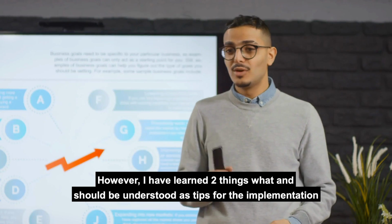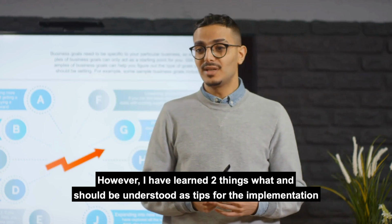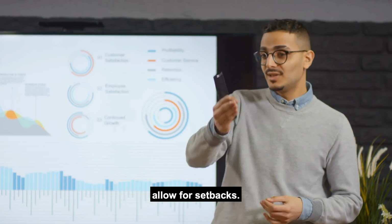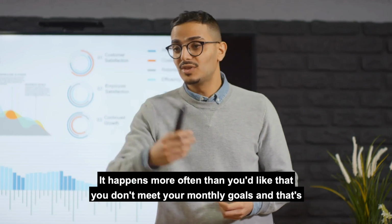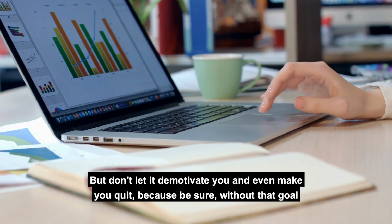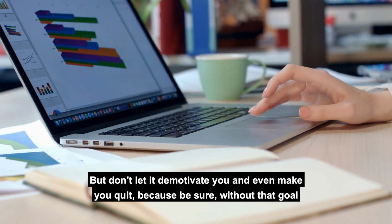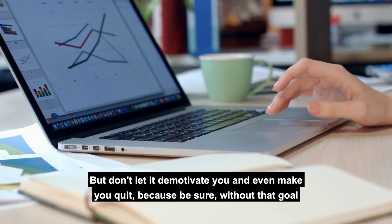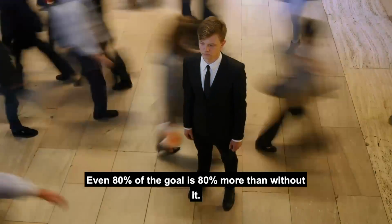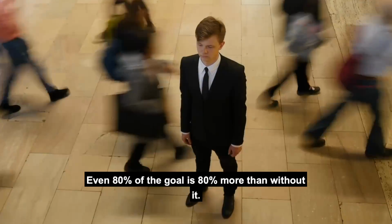However, I've learned 2 things that should be understood as tips for the implementation of any budget method. First, allow for setbacks. It happens more often than you'd like that you don't meet your monthly goals, and that's okay. But don't let it demotivate you and even make you quit. Because be sure, without that goal, you wouldn't have started in the first place. Even 80% of the goal is 80% more than without it.